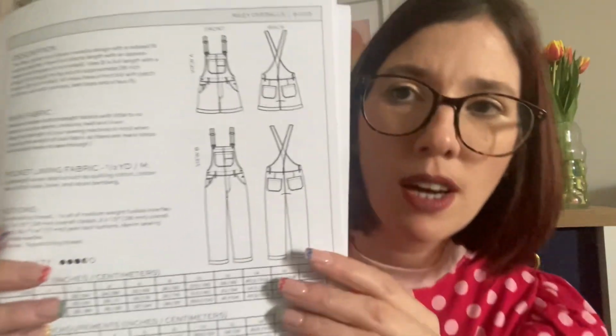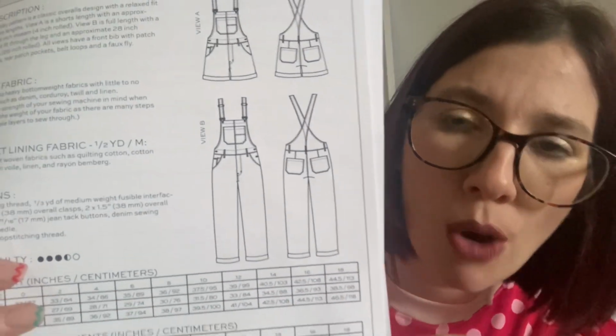In terms of fabric recommendations for the Riley overalls, they recommend medium to heavy bottom weight fabrics with little to no stretch, like a denim, corduroy, twill and linen. And then for the pocket lining fabric, they recommend a lightweight woven fabric like quilting cotton, which is what I've used, or cotton lawn, cotton voile, linen. And then you do need some interfacing, you need overall clasps. You also need some jeans buttons as well, and top stitching thread. There's a lot of top stitching. I don't know if you can see from the line drawings here, but there's a lot of top stitching.